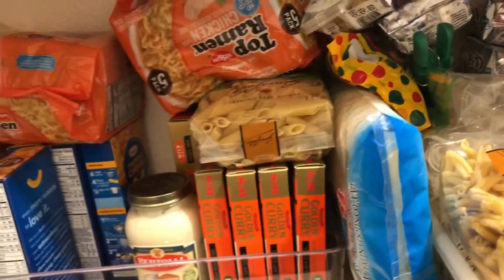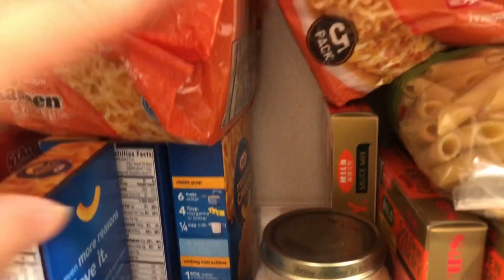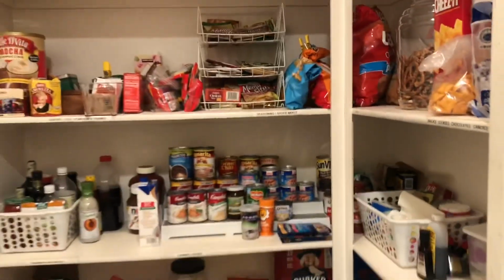But yeah, so we got mac and cheese for after school or like fast dinners, and also some top ramen. So this is overview of my pantry.